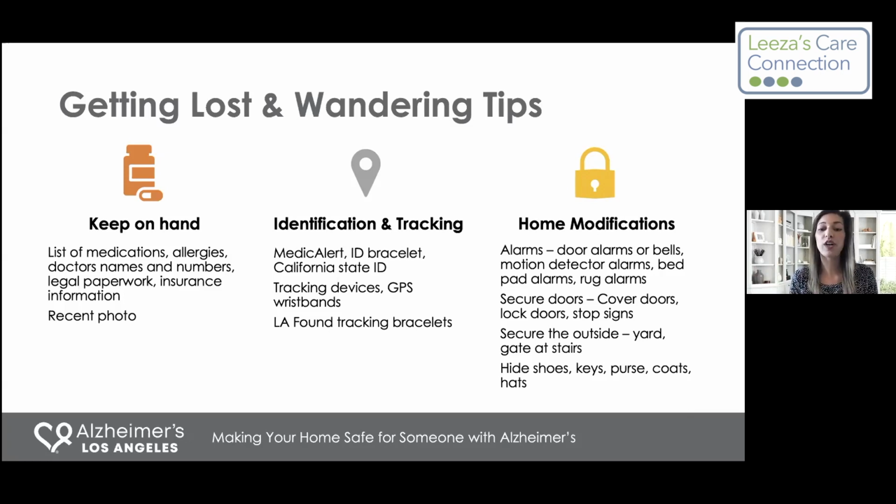Of course, you want to be able to secure the doors with blocks or even maybe stop signs. Sometimes if your loved one can still perceive signs and understand the meaning of signs, if you have a stop sign, then they'll think, oh, that's stop, I can't move forward beyond that. Or also a door cover.